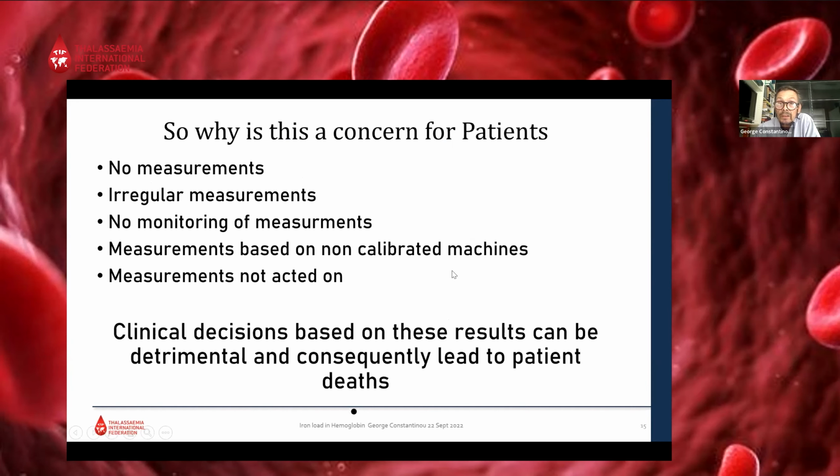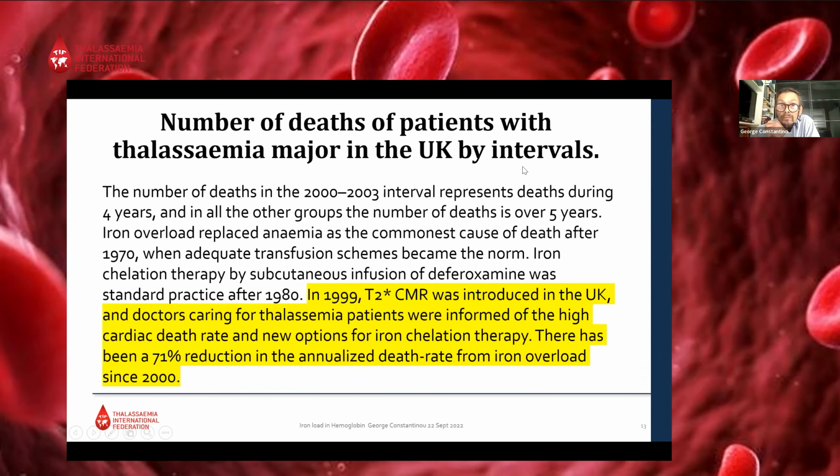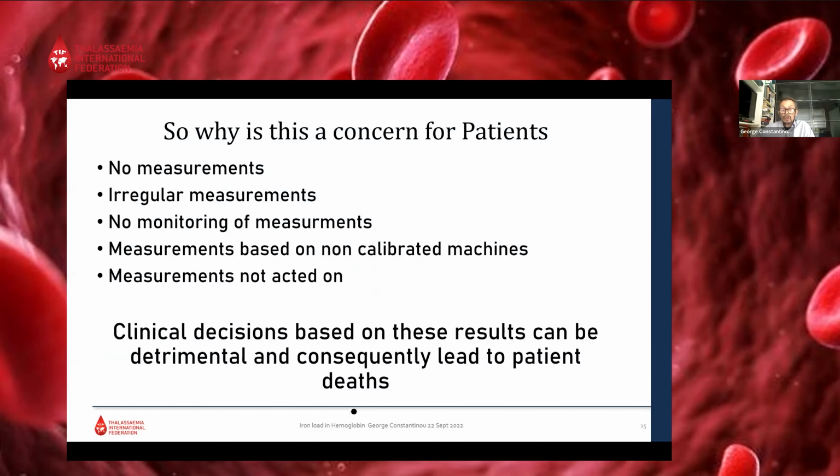So why is this a concern for the patients? Well, because in many countries, unfortunately, there's still a situation where no measurements are taken at all, or they're basically irregular measurements every now and then, whenever, especially when patients have to pay. There's no monitoring of measurements. So once you've got the measurement, nobody looks at it in order to take action. The measurements are based on non-calibrated machines.